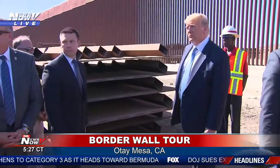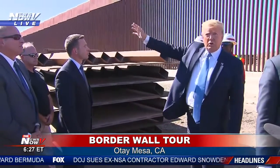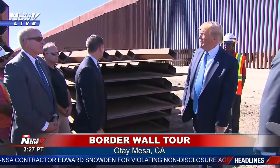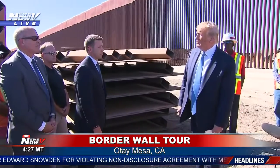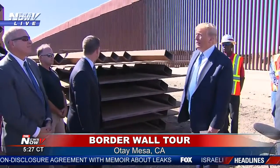Over 44,000 are in right now. 44,000 are already in. Each one of these, if you look, they're together. So each one of these, I think they have, yeah, like eight. Yes, sir. 8 bollards. Right. And so I guess it's mostly an 8 bollard.